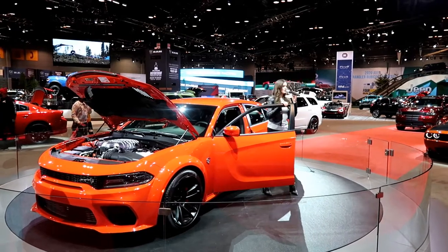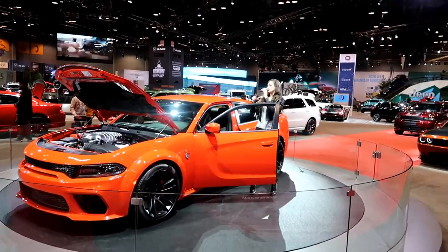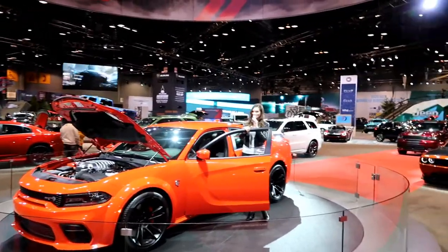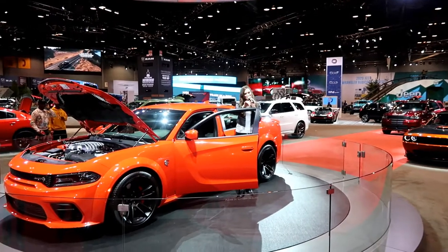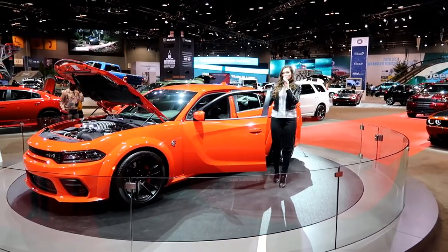And also, while you're here, we've got a little time left. Check out our Camp Jeep. It's right behind me. And our Ram Track over there. So you guys can have some fun and have a little bit of an off-roading experience while you're with us. Thank you all so much and have a wonderful rest of your night here at the Chicago Auto Show.